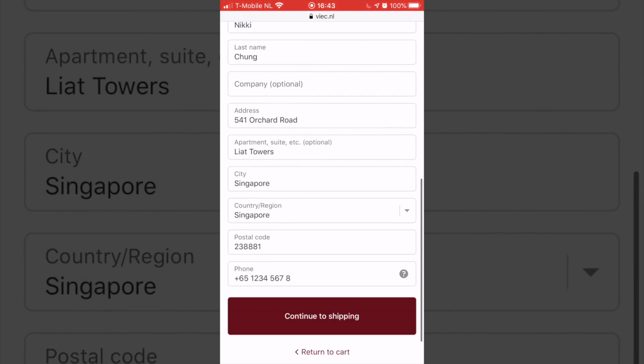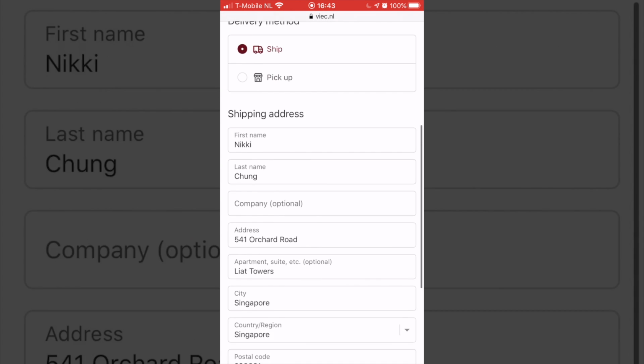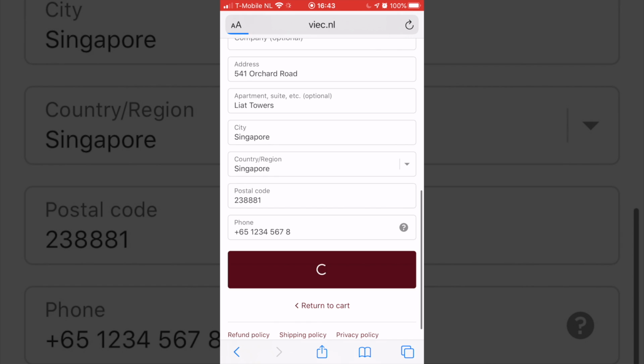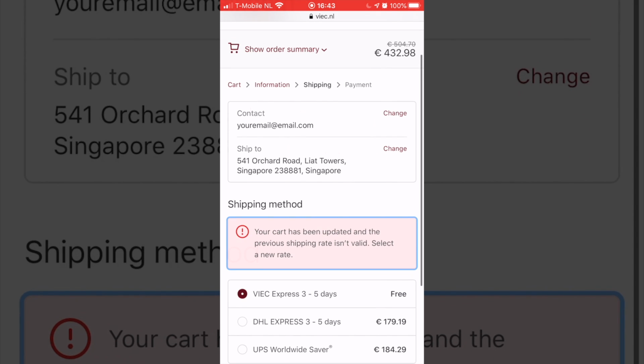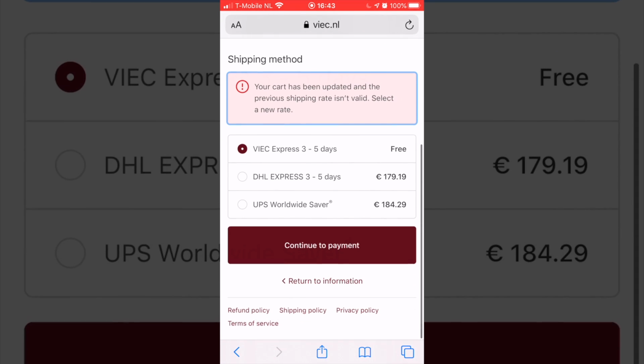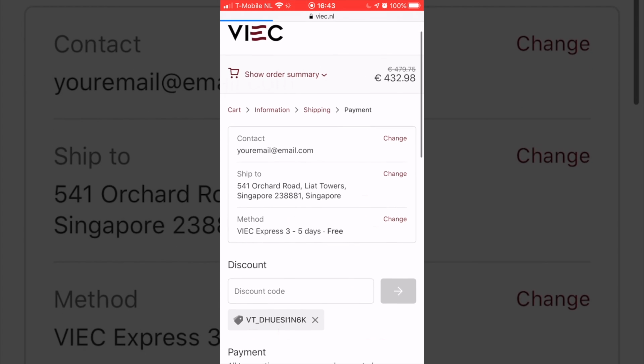So that's all you have to do to place an order with VIEC. Of course, I could make a video clip of just 5 steps, 5 clicks that you can place an order with VIEC. But for the first time, I would like to show you more details about the VIEC website, which contains more information and what expectations you will have when placing an order with VIEC in the Netherlands.